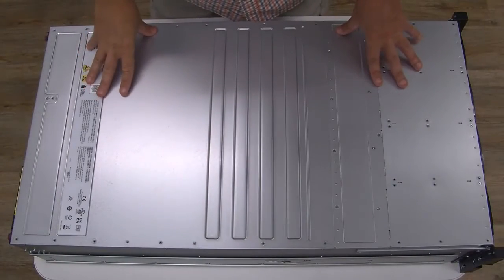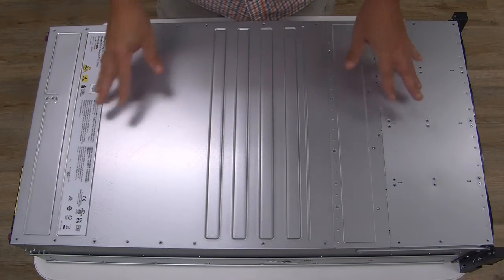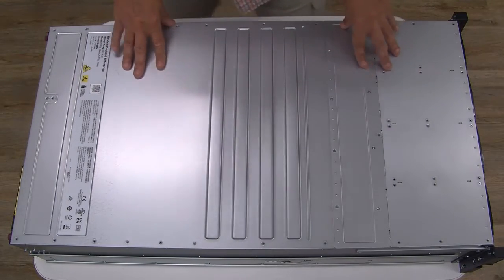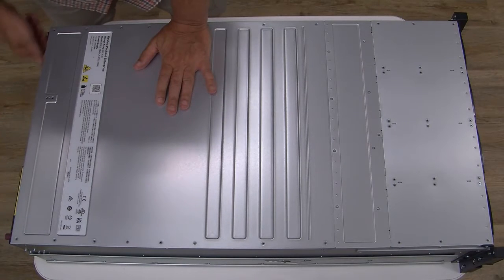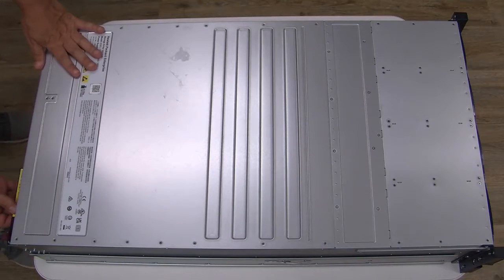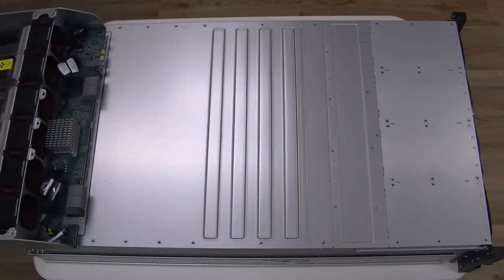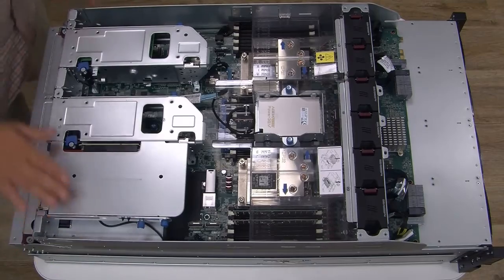Okay, so I got our Alletra system out. This is the top. I thought it might be fun to look at a controller, take it out. Obviously, that's a serviceable part, but it might be nice to actually see what's on the inside. So let me take this out. There's a couple screws over here that I'll show you when we get to the back. There's a handle that you pull down over here, and the controller slides out. I'll place it up here for us to look at.